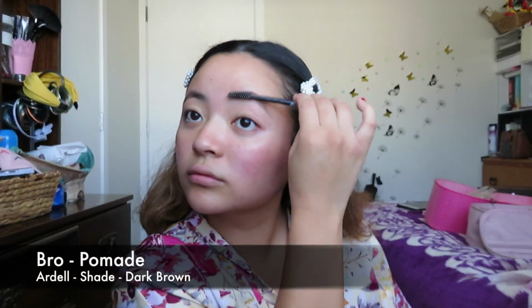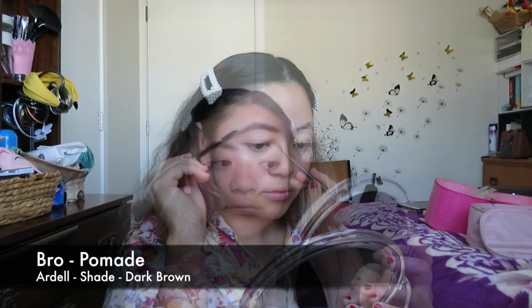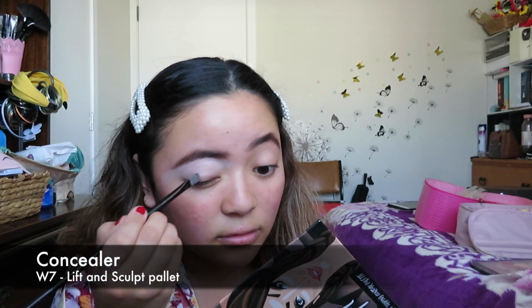Then I'm just brushing my brows, and I'll be using brow pomade from Ardell in the shade dark brown to fill in my brows. Next, I moved on to the concealer palette from W7 to shape my brows and clean them up.